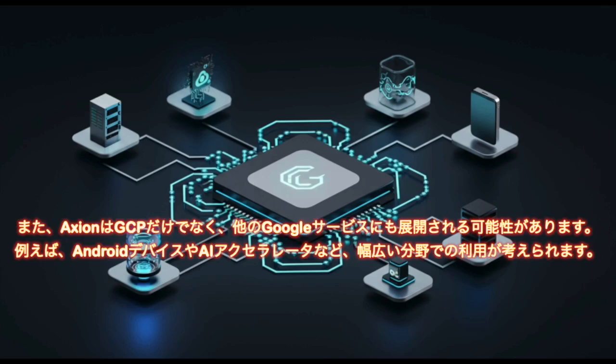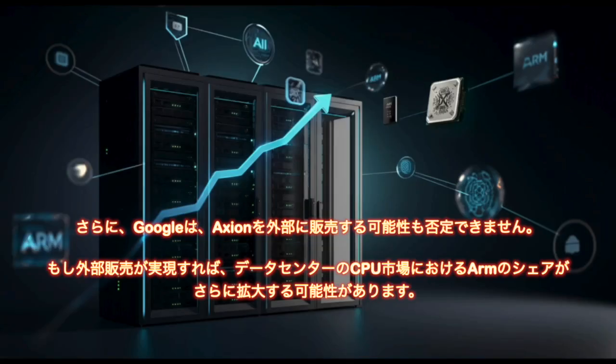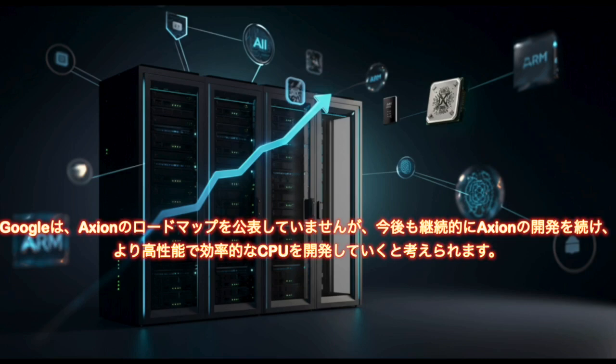Also, Axion might be used not just in GCP, but in other Google services too, like we could see it in Android devices or AI accelerators, a pretty wide range of applications. Furthermore, Google might even sell Axion to external customers. If that happens, it could really boost Arm's share in the data center CPU market. Google hasn't released their roadmap for Axion, but I think they keep developing it, and we'll see even more powerful and efficient CPUs from them.